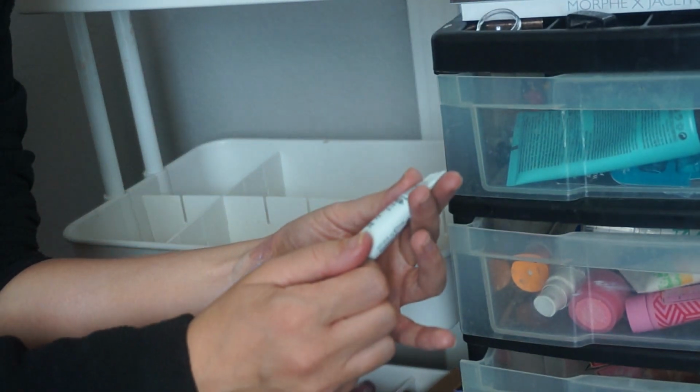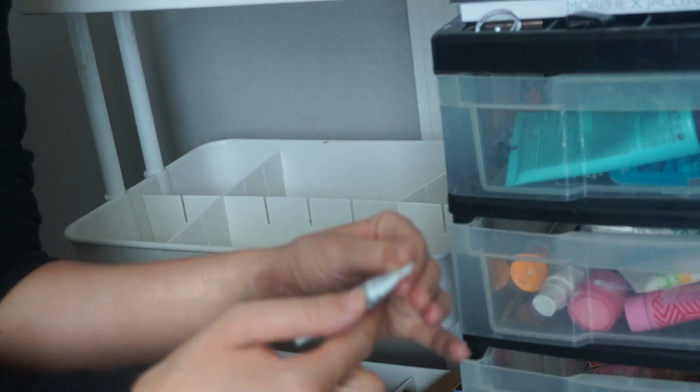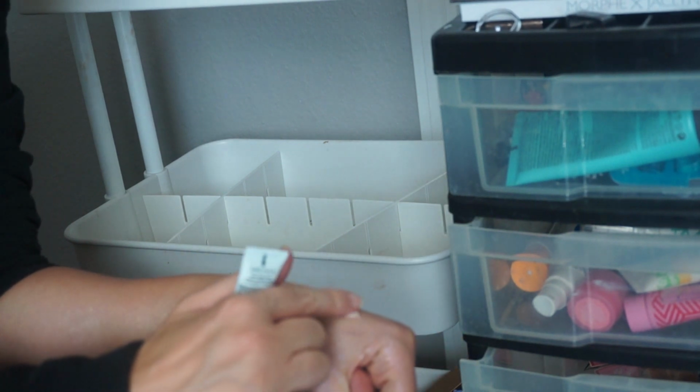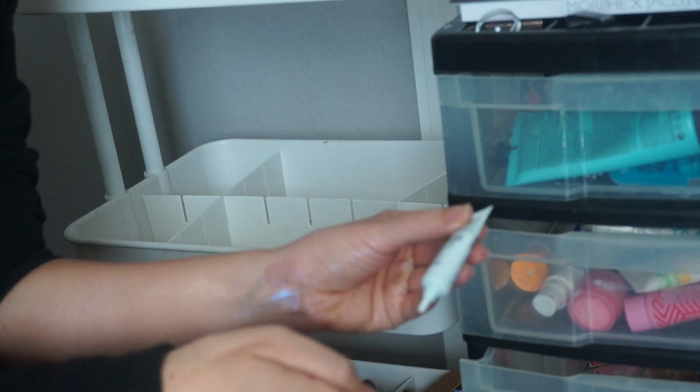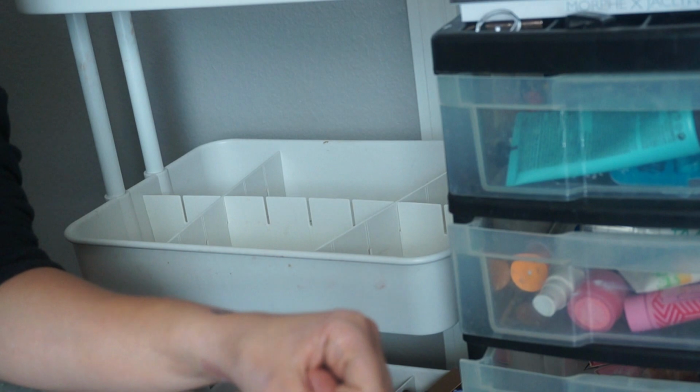And then It Cosmetics. What primer is this? Oil-free, makeup gripping, pore refining and hydrating. Okay, I think I'm gonna keep this one too. The thing is I don't really use primer, I just kind of use moisturizer. All right, and then to the last layer we go.